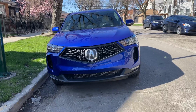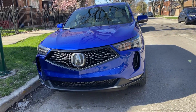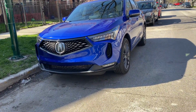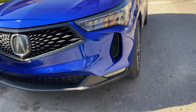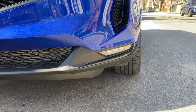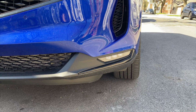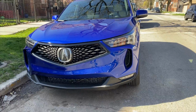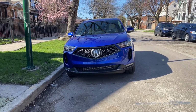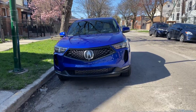Taking a quick look at the exterior of the RDX, you will see that there is a little bit of a wider grille, and these air vents are also different here on the front. Plus there is a different and new fog lamp configuration for the 2022 model year. So overall, the front end of the vehicle just looks a little bit more aggressive and sporty.